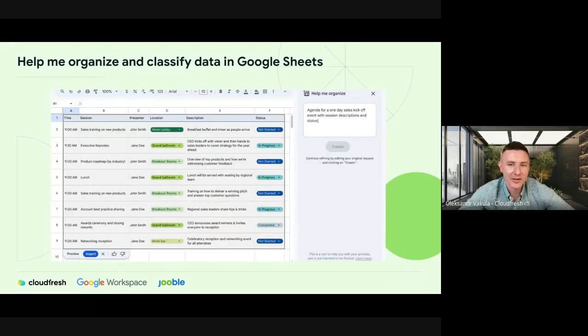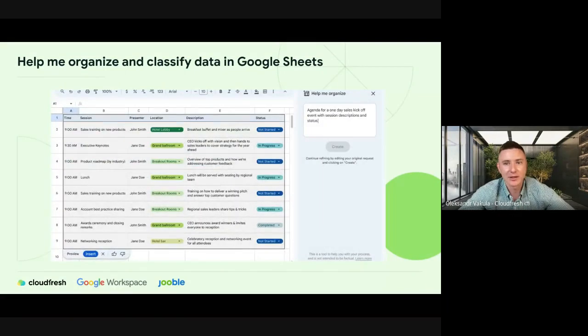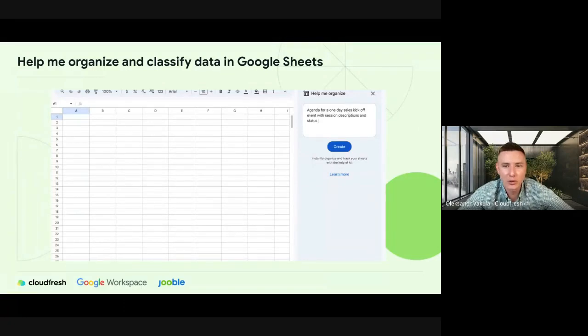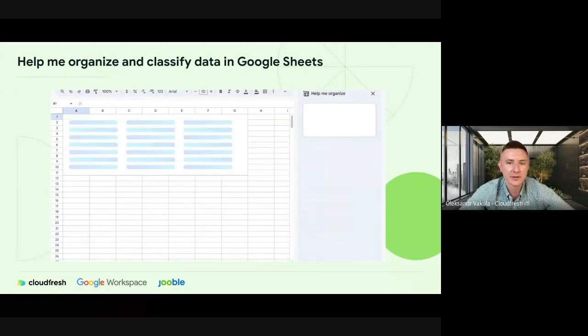Help me organize and classify data in Google Sheets. Great news for Google Sheets users. You will soon be able to easily describe what you want to achieve, and spreadsheets will generate a template so you can get started right away.